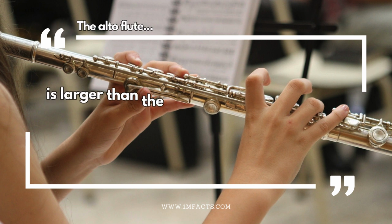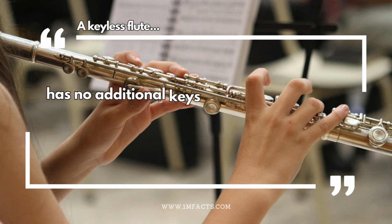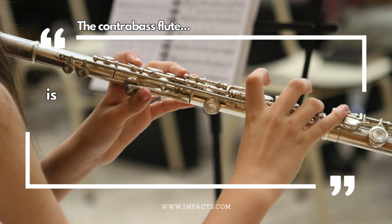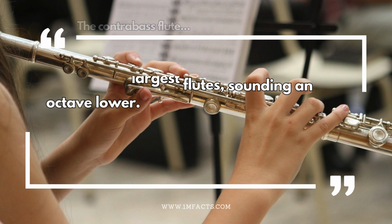The alto flute is larger than the standard concert flute. A keyless flute has no additional keys for altering pitch. The contrabass flute is one of the largest flutes, sounding an octave lower.